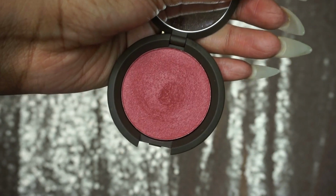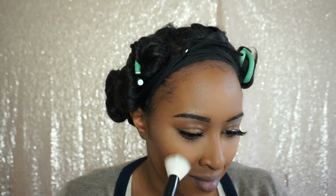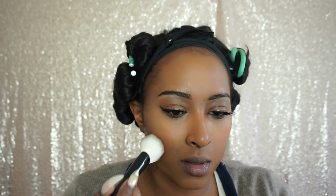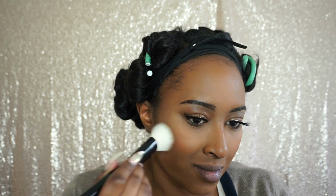The blush that I'm using today is from Becca Cosmetics. It's in the color Dahlia. I absolutely love this blush. It's a nice plum color. A little bit goes a long way though because it is very powdery, so if you don't want to have super plum cheeks, definitely be careful when using this product. Just pick up a little bit and dust off some and then put it on your face and you'll be good to go.